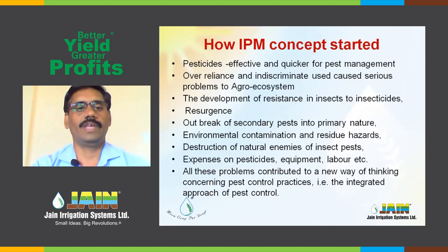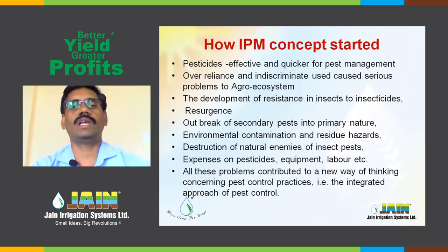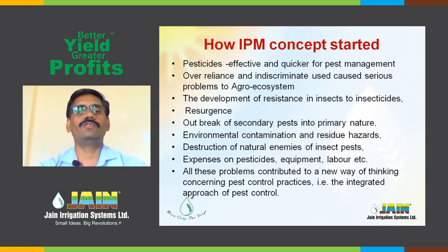Pesticides, as we are aware, are the effective and quicker tool for pest management. So farmers will immediately adopt these pesticides for management. What happened is the over reliance and indiscriminate use of this particular pesticide caused serious problems to the agro ecosystem. And the development of resistance in insects to insecticide is the result of that continuous use of this pesticide. So many insects have now become resistant to many insecticides. So even if we spray, they are not giving any control, or they are not responding to that particular pesticide.